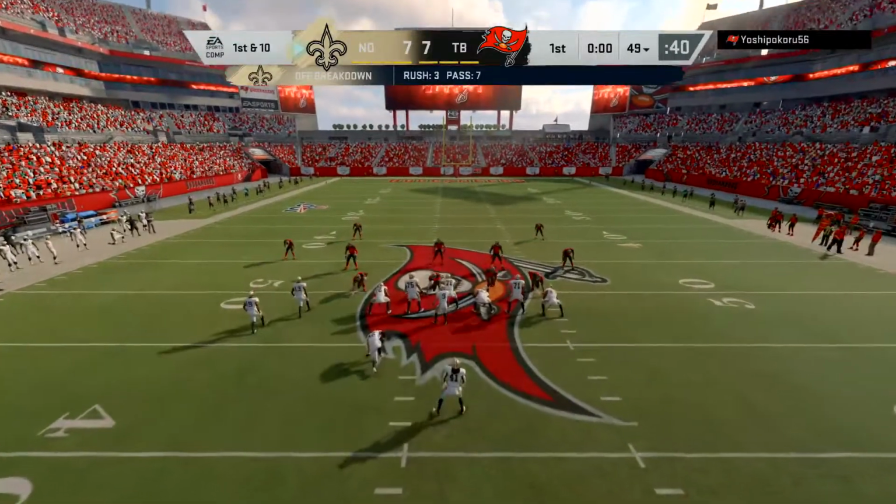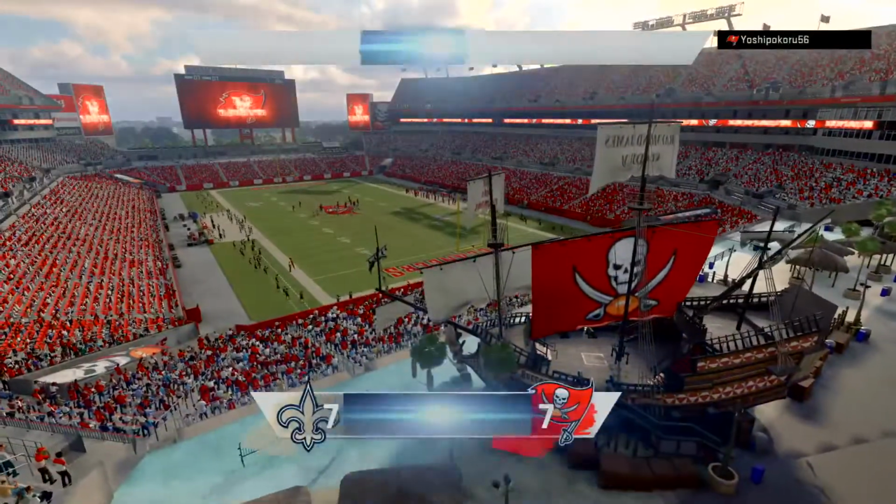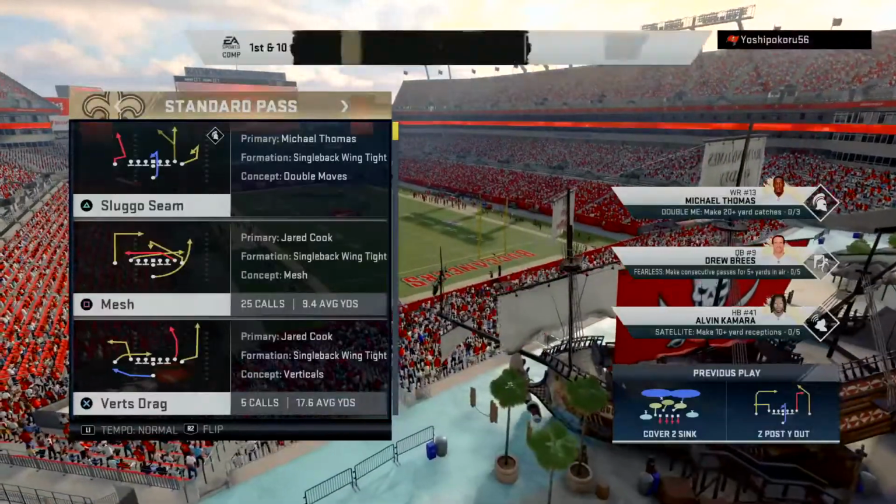95-56. 7-7, our score after one. The score tied.